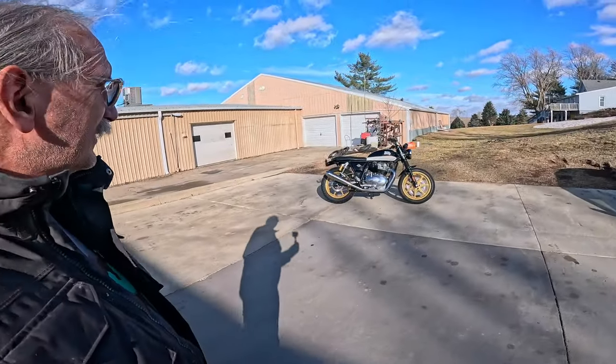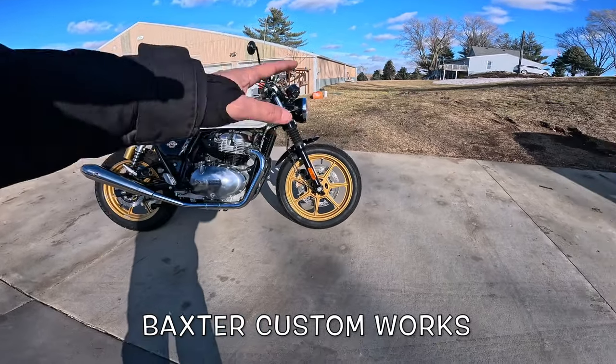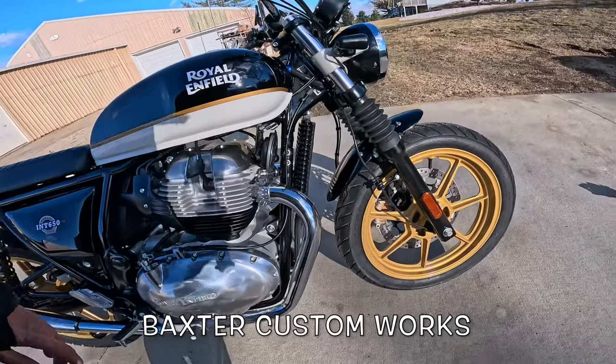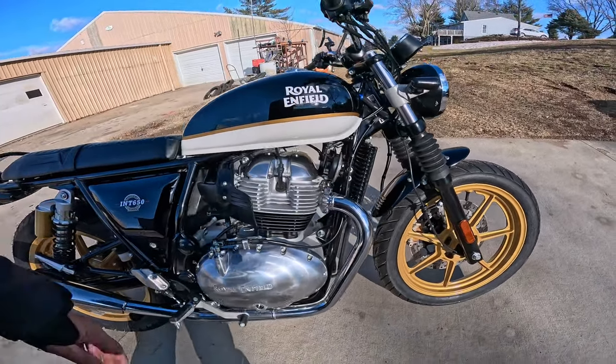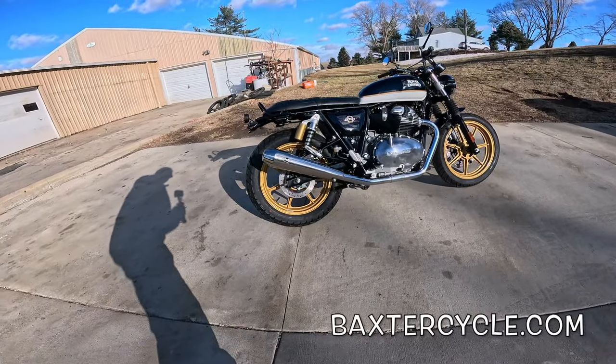Hey, look what I found sitting right here. This is another Baxter Custom Works bike. Check out the wheels. And, okay, it's a Royal Enfield Interceptor 650, parallel twin, air-cooled, oil-cooled, single overhead cam, four valves per cylinder, but it's got a lot of little extras to it. It's a brand new bike, of course.